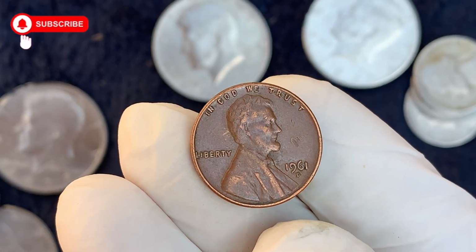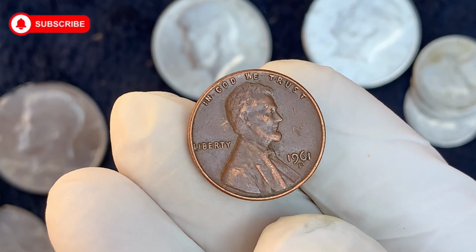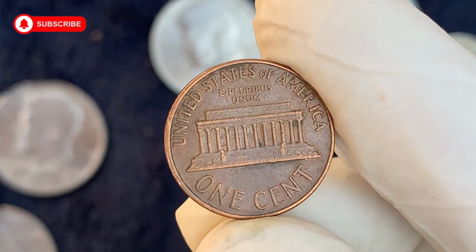And remember, these coins have been actively collected for decades, so patience and persistence are essential if you're hoping to find one in dealer stock or at coin shows.